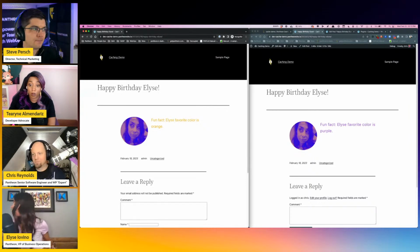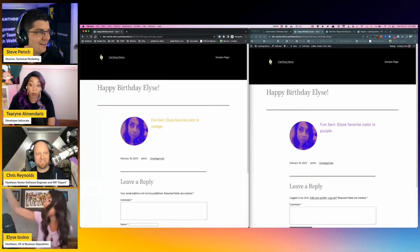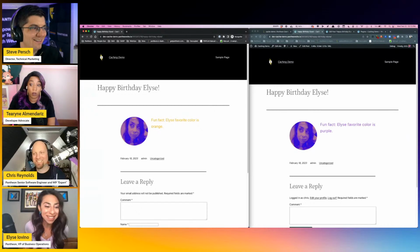Wait, hold on a second. Wait, you got the decoration? Look, guys, do you see what's happening now? Oh no! Things are popping up. Were those orange Mardi Gras beads? It's not Mardi Gras anymore. Celebration beads. Birthday celebration beads.